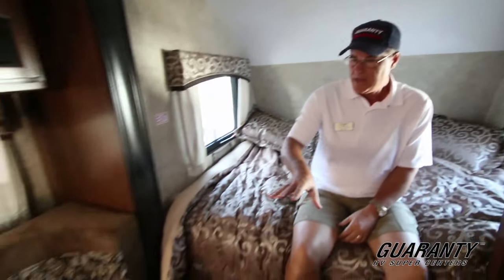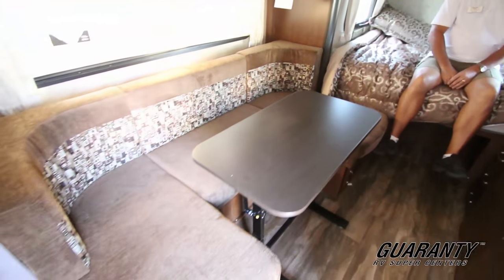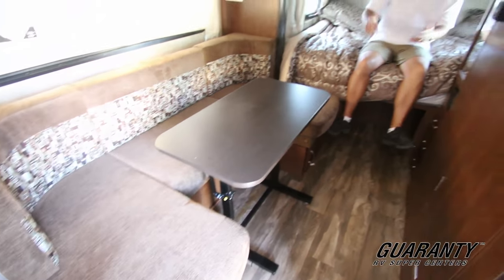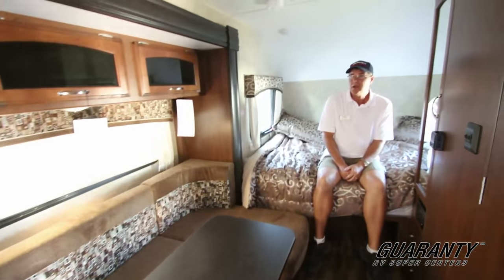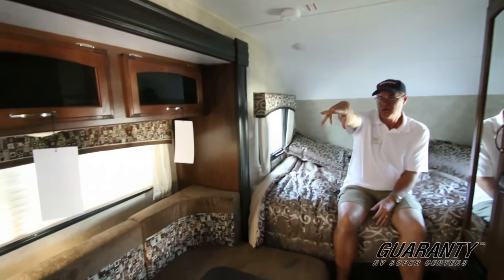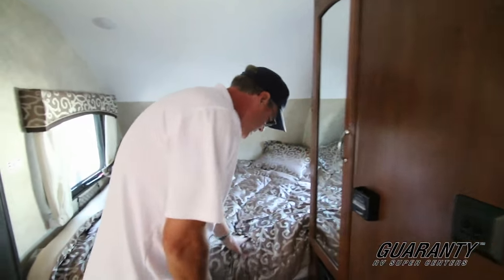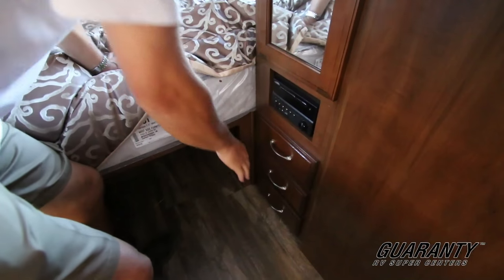You also have a sitting U-shaped dinette right here that you can make into a bed, or you leave it and have a nice sitting area as well. That slide out includes the sitting area, the refrigerator and the microwave. While we're down this end here, we'll take a look. It does have three drawers I see here for storage.